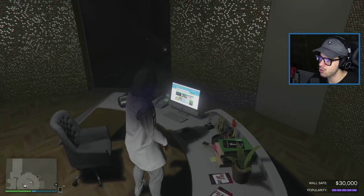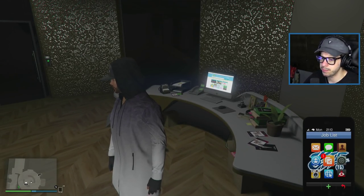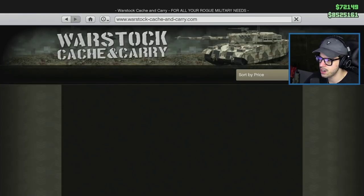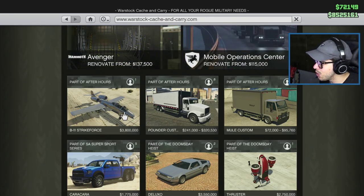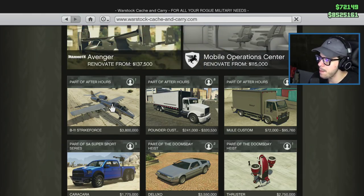So let's head over to our computer here. Let's go to internet, and I think it'll probably be under, is it going to be Warstock Cache and Carry? There it is. I'm glad I got some money because look at this. We have the B-11 Strikeforce for $3.8 million.